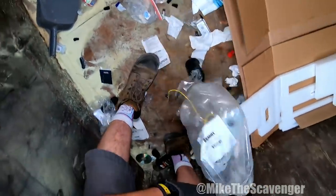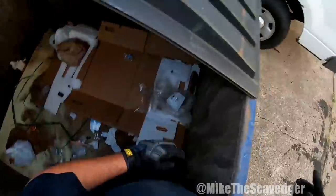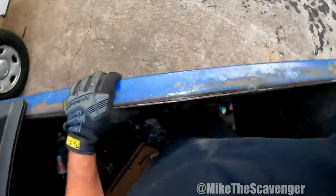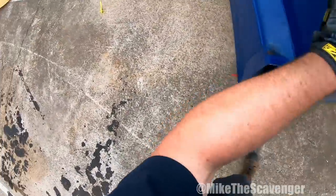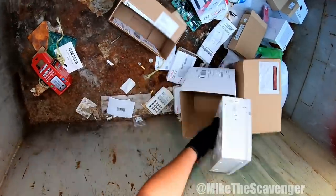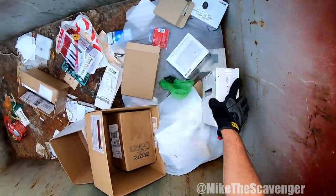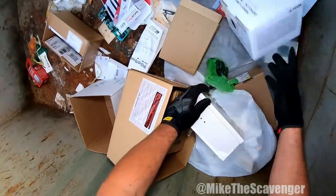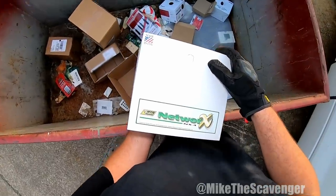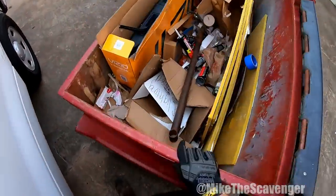Right. We got up in this bag. Little scrappy scraps. Alrighty. Alright, y'all, got us a metal box. Just a little metal box. These camera boxes, sometimes if they're replacing cameras, they'll put the old ones in the box, but not this go around. Yeah, networks in export. Information.